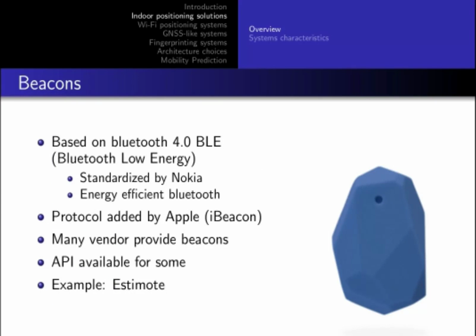Now let's talk about Bluetooth beacons, which are based on Bluetooth 4 BLE, Bluetooth Low Energy, standardized by Nokia to provide an energy efficient Bluetooth. So based on this BLE, Apple provided a new protocol named iBeacon to be able to provide small beacons with long battery life provided by many vendors and with API available to use that to locate some devices. So here is an example of one beacon, which is an ST mode. Unfortunately, these iBeacons are discontinued since they did not work, not technically, but commercially it did not work enough for Apple to continue supporting it.